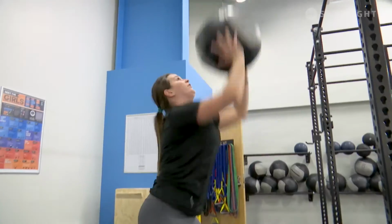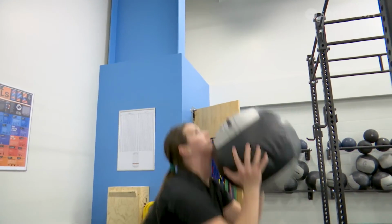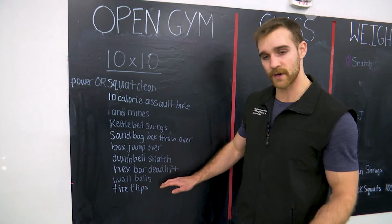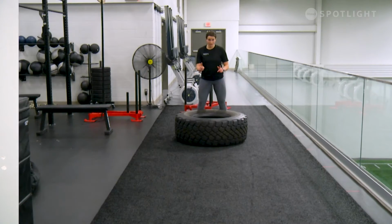As it comes back down, she's going to keep her arms up, absorb the force. She's not just going to catch it with stiff arms. She's going to absorb that force and move it as one as her shoulders absorb with her hips, comes right back down to that starting position at the bottom of a squat, explode right back up again.